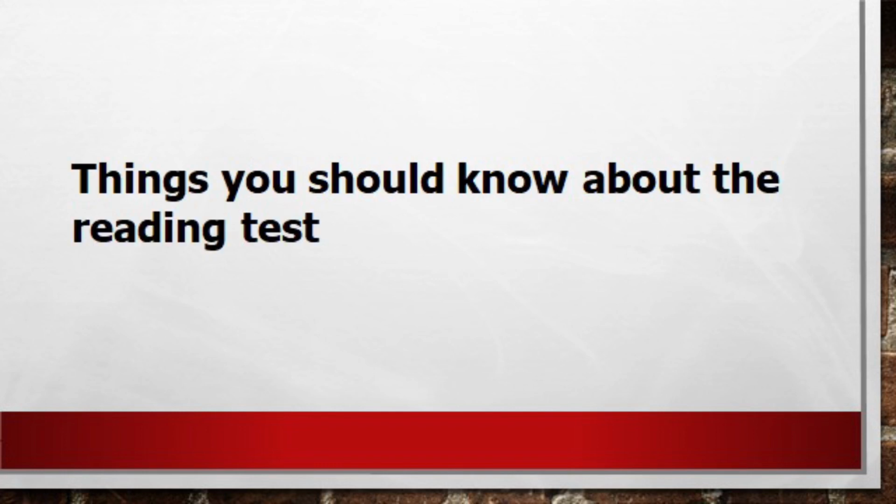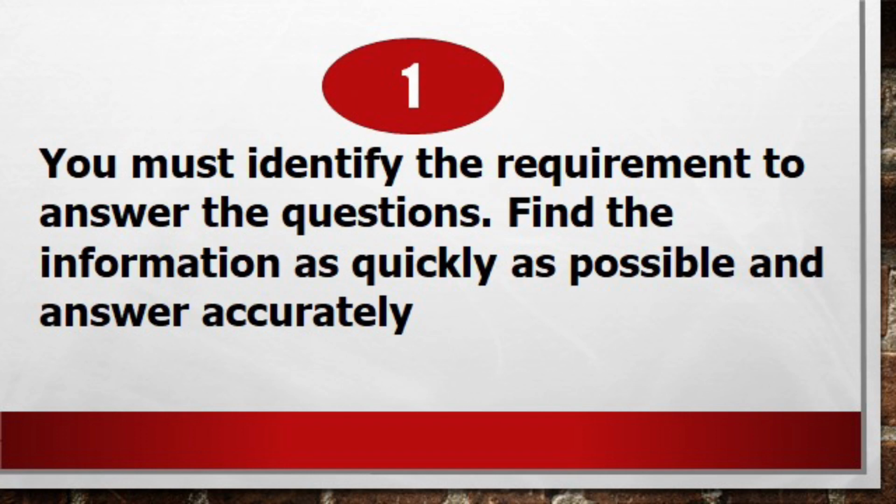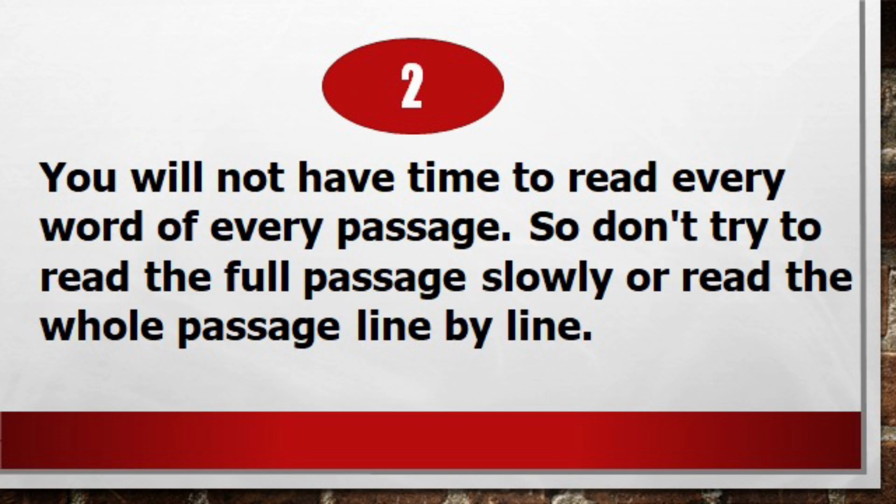Things you should know about the reading test. You must identify the requirement to answer the questions. Find the information as quickly as possible and answer accurately. You will not have time to read every word of every passage.